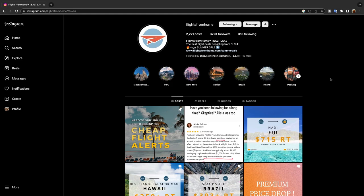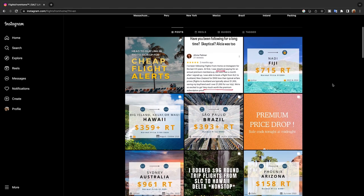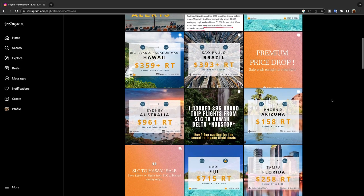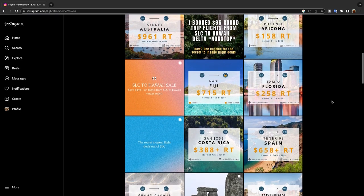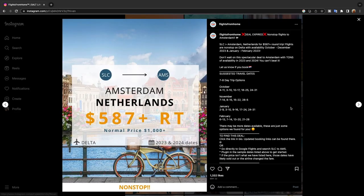Shortly after, we learned about Flights From Home and we saw deals to Croatia for $365 and Rome for $485 posted on their Instagram and booked them via Google Flights. Flights From Home finds deals from Salt Lake City and Las Vegas and has free emails and a free Instagram account and a paid subscription as well.